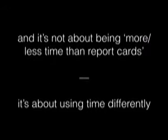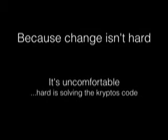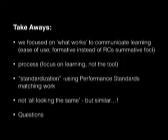It's a long journey. It's not simple and sometimes takes a lot of work to make a significant shift. But when we're being asked about how easy eportfolios are, it's not that it's easier, it's just time spent differently. And that's what can make things uncomfortable. Our key takeaways were that eportfolios allowed us to focus on learning and not just playing school.